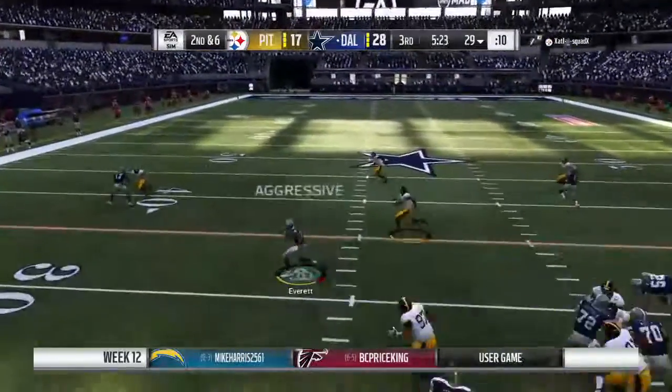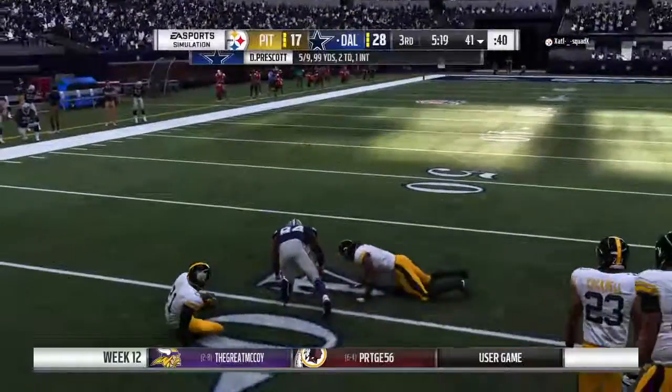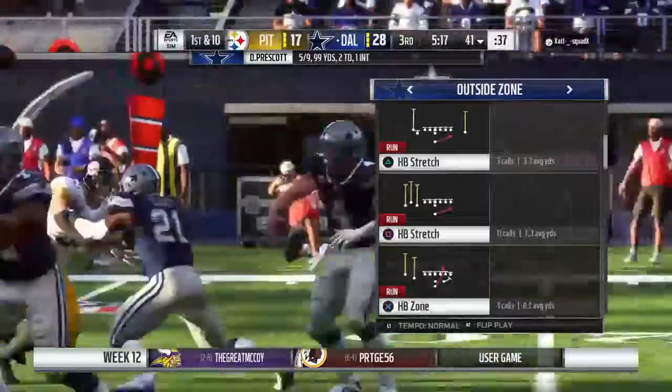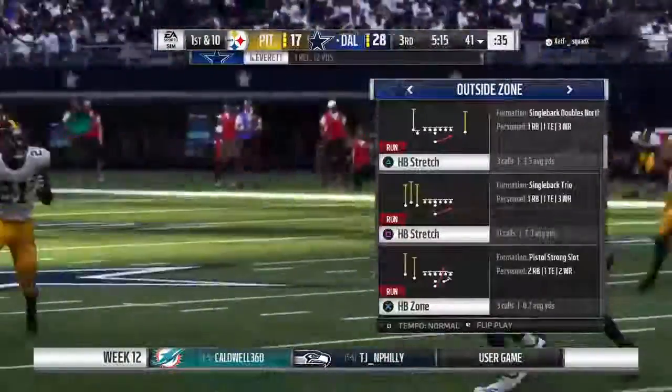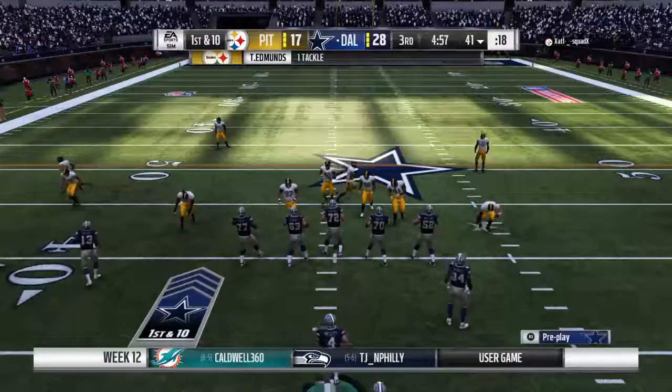Second down, Prescott working the middle here. That's complete to Everett, the tight end. And they get him down, but not before he takes it across the 40-yard line. 12 yards there as they keep this drive rolling. It's another first down.